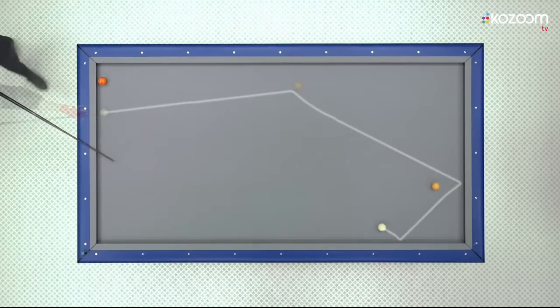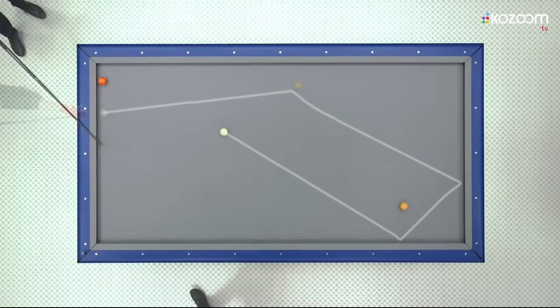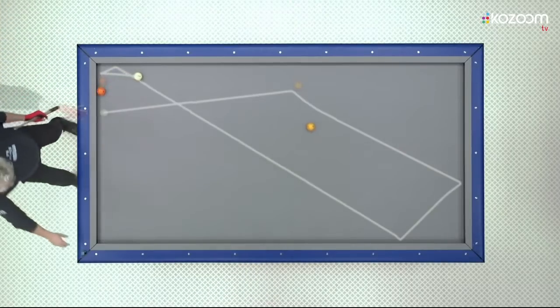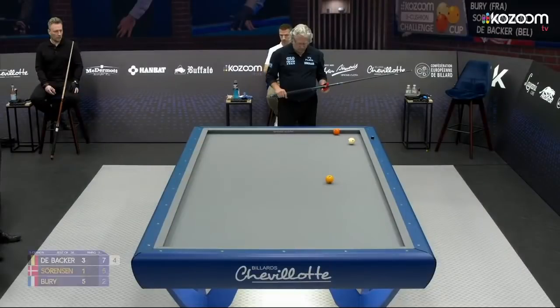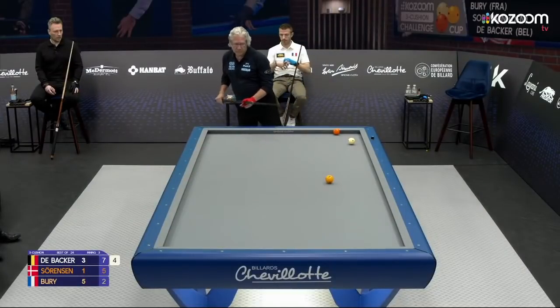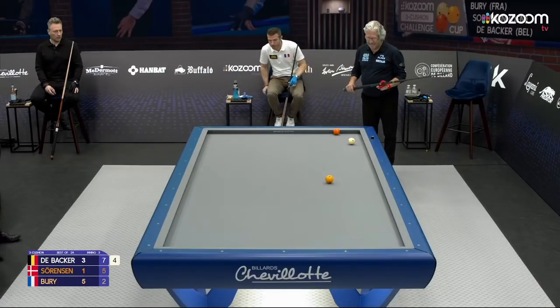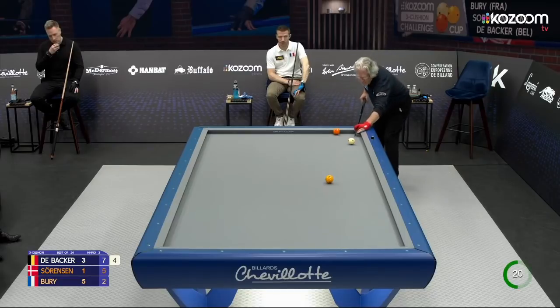Good decision there to go on the outside. Good chances for position as well. Yellow was just a little bit short, a little bit closer to the long cushion. It's a very good position now. Still some work to be done.